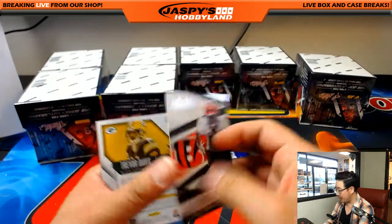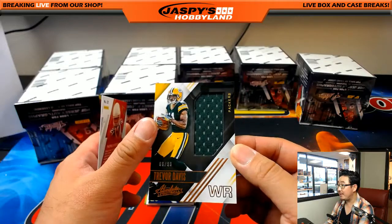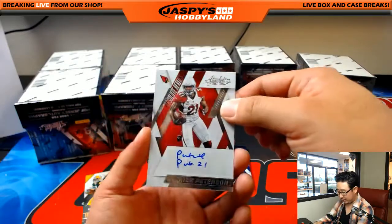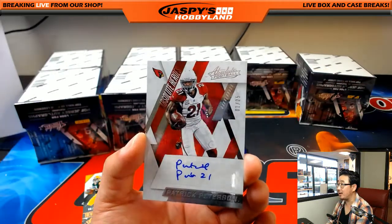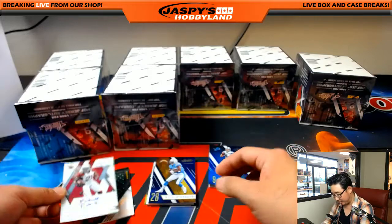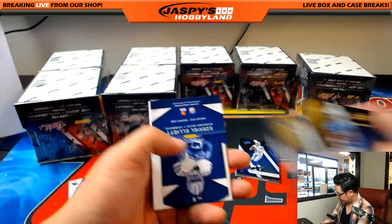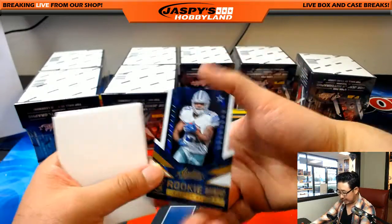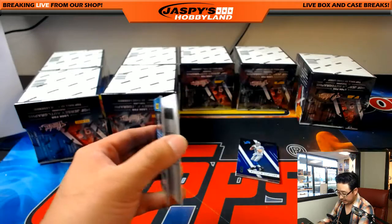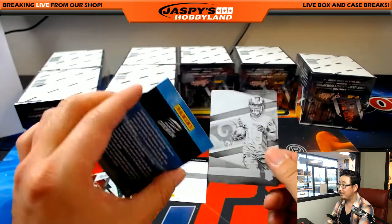99 out of 499, Cody Core for the Bengals, and Trevor Davis relic out of 99 for the Packers. That'll go to Mike Coster, and Patrick Peterson autograph, 1 out of 25 for the Cardinals. Mark Privat with that one, nice. Ezekiel Elliott die cut, rookie roundup. And a redemption. And a plate. Nice.